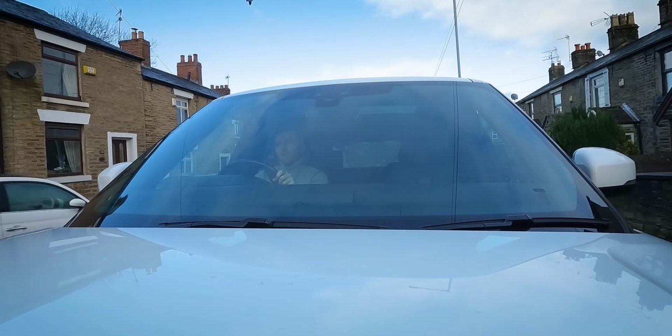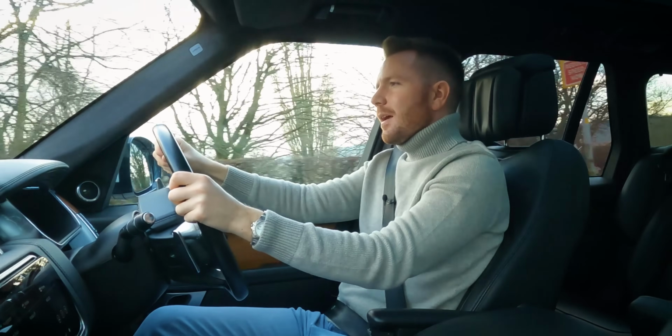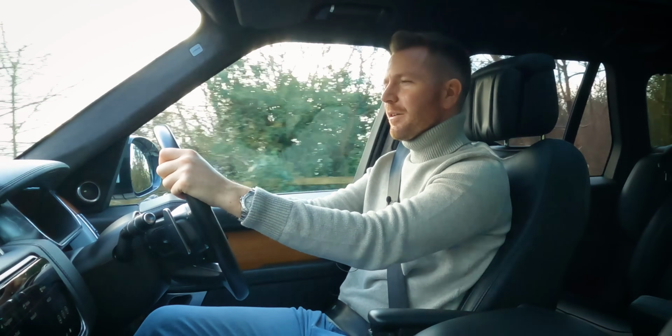Anyway, I'm not entirely sure what it's worth. I had a quick look on Autotrader earlier, and there aren't that many out there to compare it with. I'm just hoping there's some profit here. Otherwise, I'm not entirely sure what I'm going to do with it. Anyway, let's go and have a look, shall we? See what it's like.